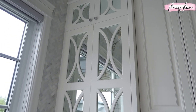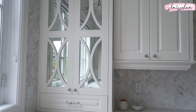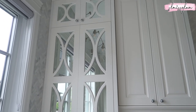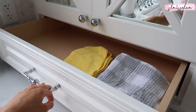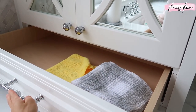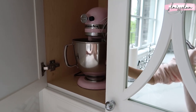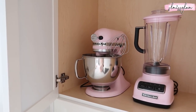Over on this side, I'm so happy that we ended up going with mirrored. I just think it looks a lot cleaner than if it were see-through, because I have no idea what I would put in here. And they're so high, like look at that. Thank goodness I got a step stool. Right in here, we put some of our cloths. So we've been using these cloths for washing dishes, and the microfiber, just awesome for everything really. Wiping fingerprints and such.